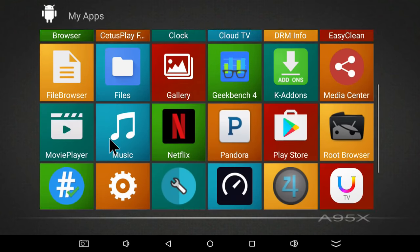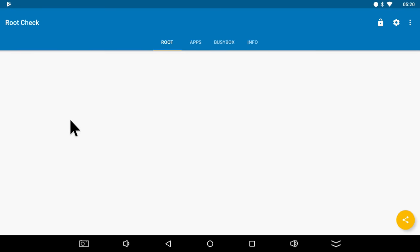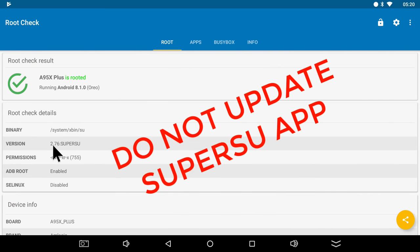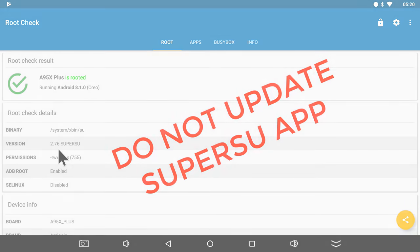So I have installed all my apps, and let's take a look at the root information. It shows that the box is rooted, running on Android 8.1 operating system and has SuperSU version 2.76. A serious word of caution. Please, do not try to update the SuperSU app, as it will update, then put your box into a permanent boot loop that cannot be fixed by a simple reset. You will have to do a total flash of the firmware to restore it. Don't say I didn't warn you.